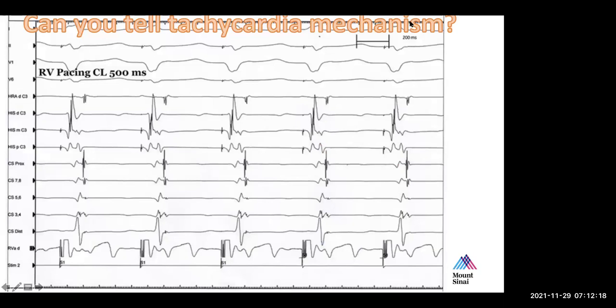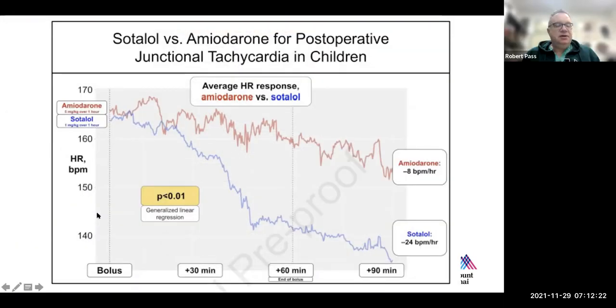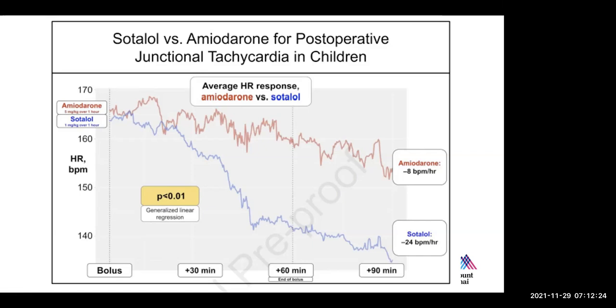Actually, I was just wondering if we could speak for a sec about Sotalol toxicity. Yes, please. Go right ahead, David. I was hoping we might be able to go into it.